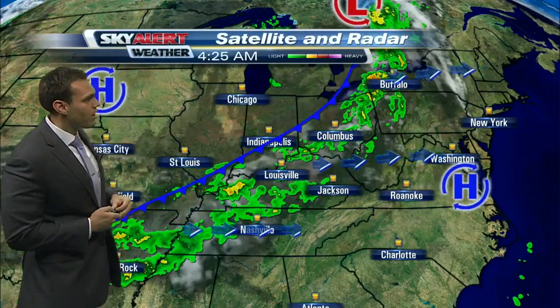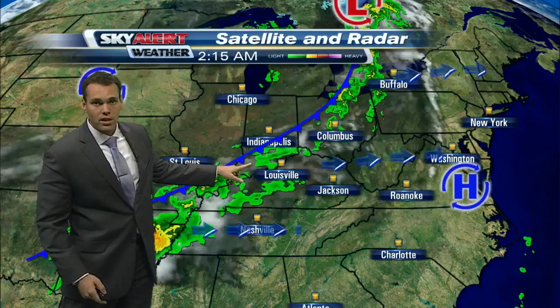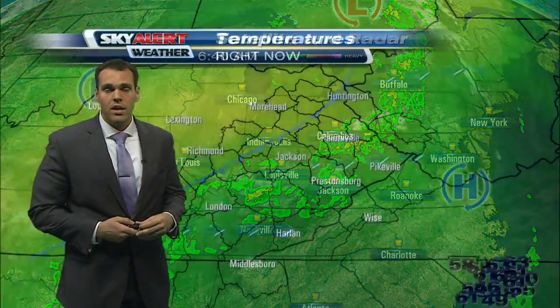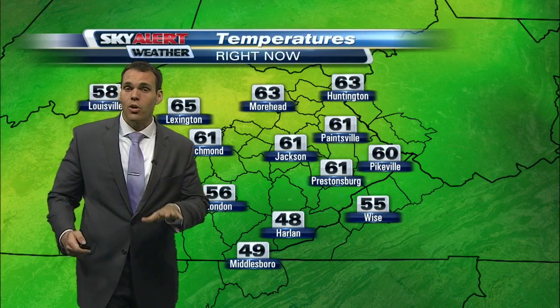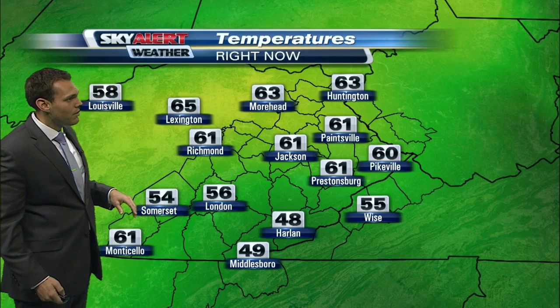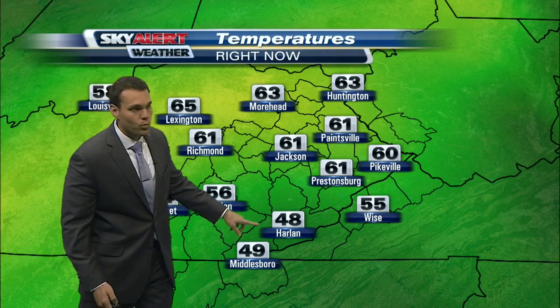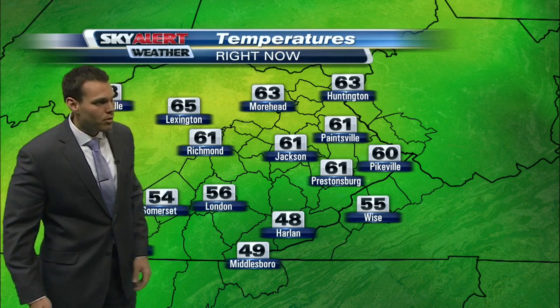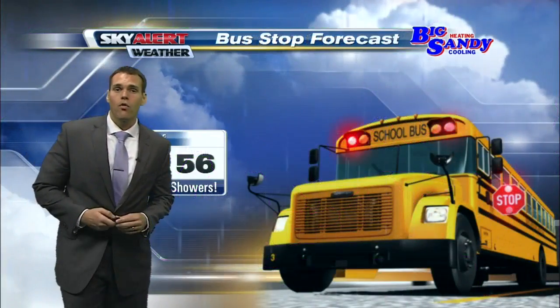So latest satellite and radar imagery, this loops over the past 6 hours. This is the reason why we're seeing some of the cloud cover and the rain push across the Commonwealth. It's a pretty strong cold front that will work across the state as well throughout this afternoon, and it's going to keep us on the cooler side. Now, temperature-wise, in some spots, it's on the mild side, low, even mid-60s to our north and east. But notice across far southeastern Kentucky, Middlesboro, Harlan, still in the upper 40s, but back into the mid-50s, and London, Somerset, even 61 right now over in Monticello.